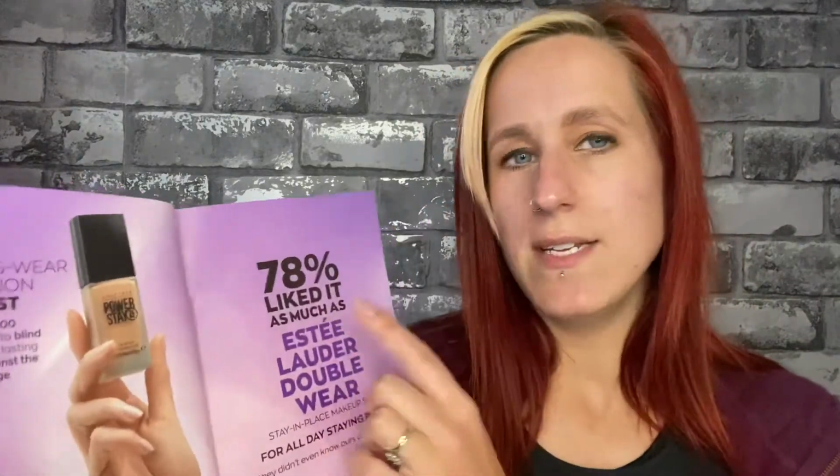So, the Long Wear Foundation blind test. We asked over 100 makeup lovers to blind test our longest lasting foundation against the UK's number one prestige foundation. Now 78% liked it as much as Estee Lauder Double Wear for all day staying power, based on a consumer study with 120 participants. What stood out to me was that the headline is 78% like it as much as Estee Lauder. So they don't necessarily prefer it, but they like it as much as. That for me is as good as anything. If you like it as much as the leading brand, then why wouldn't you make the saving and go for the Avon one?